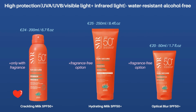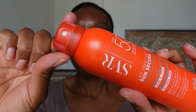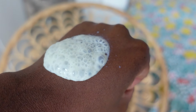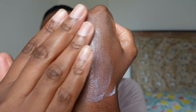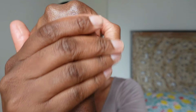It has no alcohol like all the sunscreens in this line, and it is also water resistant. So this one is made for babies, children, adults. You get 200 milliliters, which is enough for your face and your body. I love this sunscreen because of its light texture. So easy to apply, easy to spread, but at the same time you can see that it gets enough coverage. There are spray sunscreens that you can apply on the body, but in my opinion when you spray those sunscreens, most of the product goes in the air and not on your skin. With this, the way it is done, it really targets your skin only.